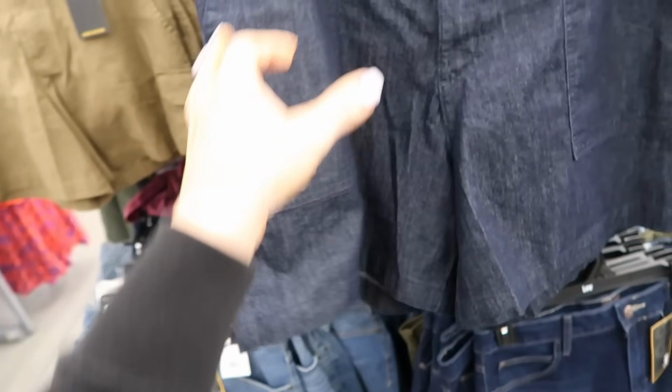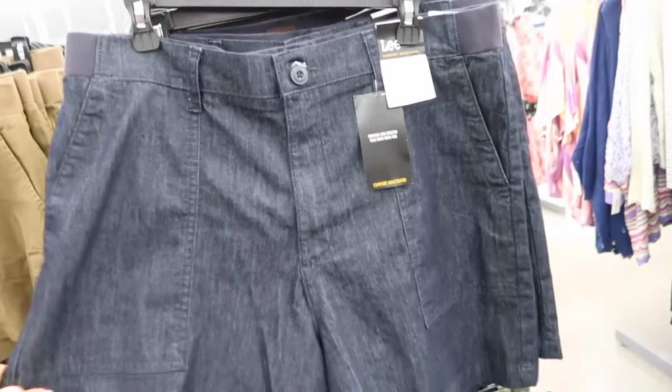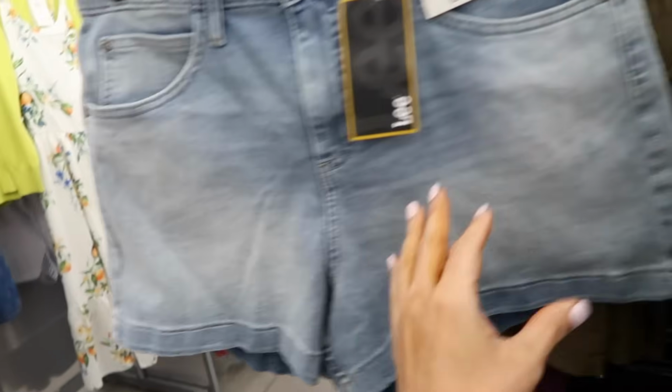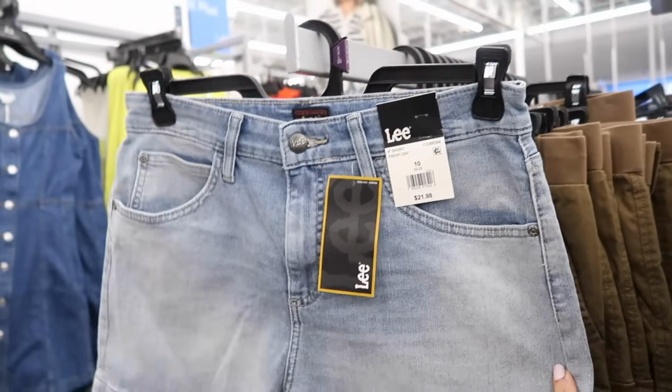It's a thinner, lightweight kind of like twill, and then pockets on the back, and these are $21.98. And then behind that is a new denim short from Lee. This is a 4-inch inseam, has the banded bottom, it's soft and thick, and then the seam fit through the back, and those are also $21.98.